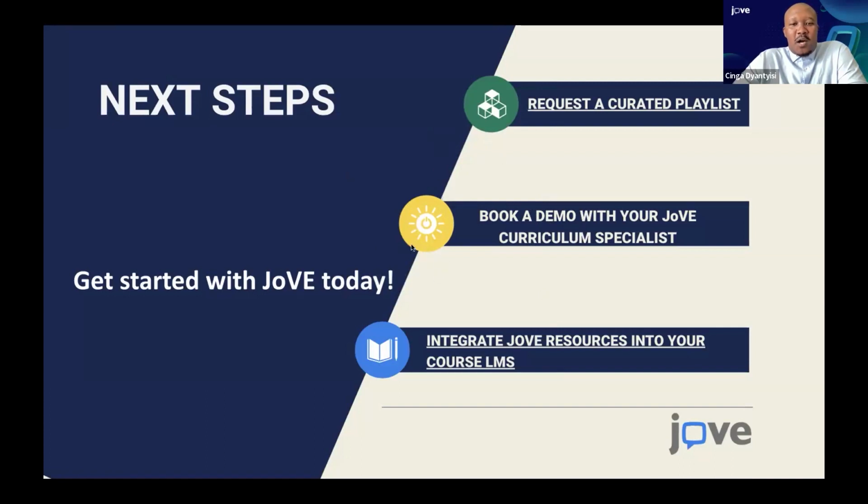Subscriptions are university or library based. So the subscription will come from your library. And if you want more information on that, KU, who is the account manager for the region, will provide more information.